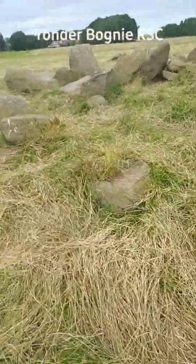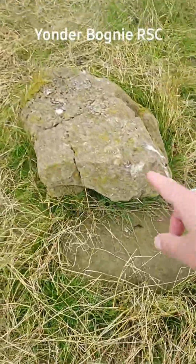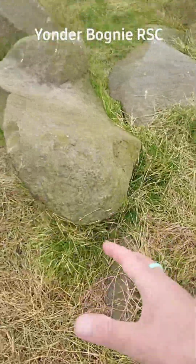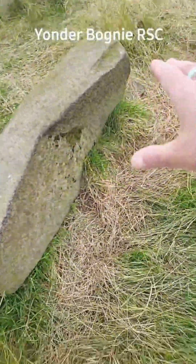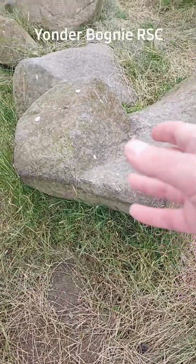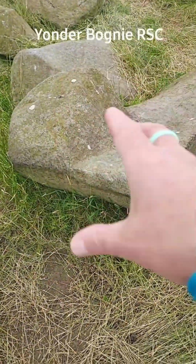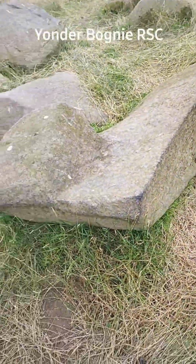So what have we got in this spoil then? We've got small, medium rocks. We've got really unusually shaped stones, which would be fantastic circle stones. This kind of bulbous end could be in the ground, anchoring the stone up above it.